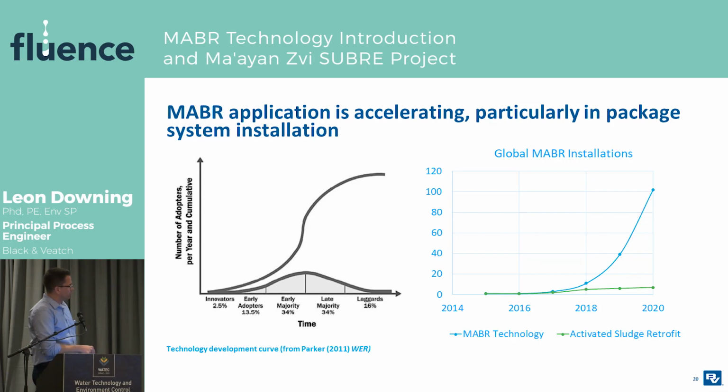So when we look at technology implementation, the number of adopters per year over time, there's this S-curve of implementation that we typically see. And when you look at installations of MABR globally, you see it's kind of following this early part of the S-curve. The number of installations is accelerating very rapidly. What's interesting is that this is total installations, but this is the number of retrofit into activated sludge installations. And so that's kind of the next leap, right?